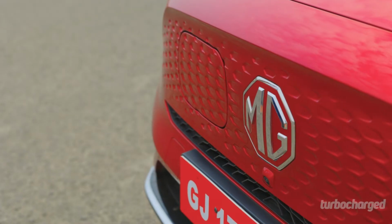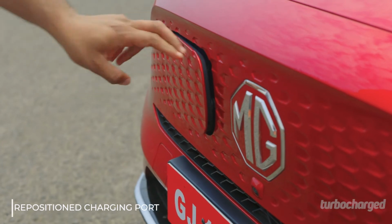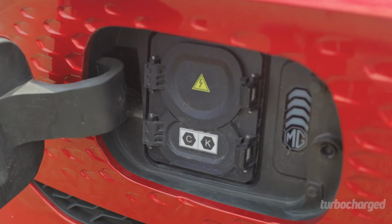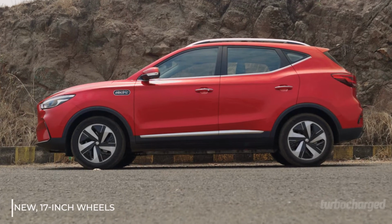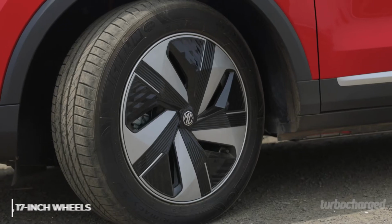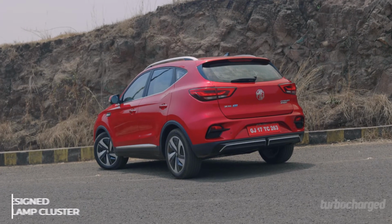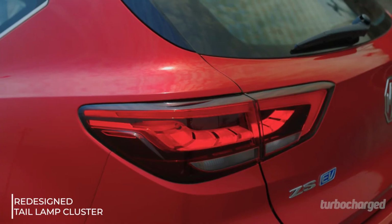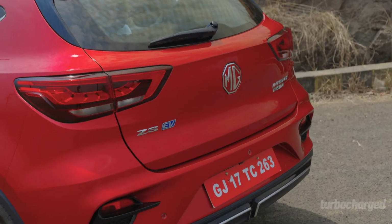The charging port has been repositioned too and does not sit under the MG logo anymore, but sits on the side of the logo, and its integration is very neat as well. The ZS EV runs on 17-inch wheels that use smart looking wheel caps for improving the SUV's aerodynamics as well. Move to the rear and you'll notice that the tail lamp units also look identical to the Aster's, while the rear bumper has been redesigned, making for a sharper looking rear end.